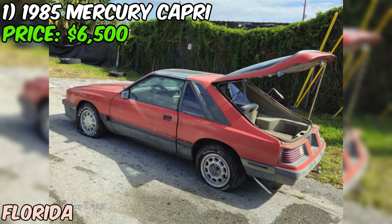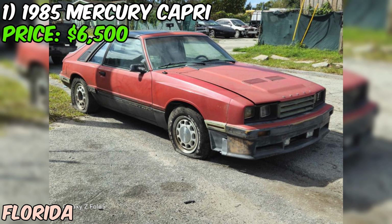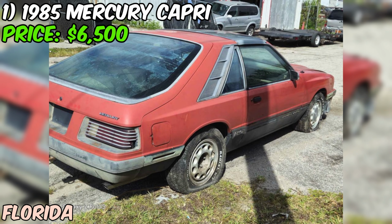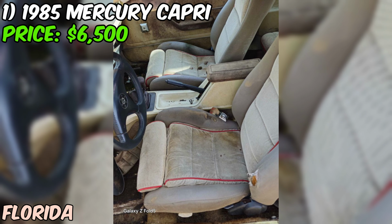As a potential buyer, it's crucial to thoroughly inspect the car and consider the cost of repairs before making a decision. Overall, this 1985 Mercury Capri seems to be in decent condition for its age, with a good motor and transmission. However, the fuel pump issue is a concern that should not be overlooked. If you're interested in this classic ride, it's essential to weigh the pros and cons carefully and have a mechanic assess the vehicle before making a purchase.